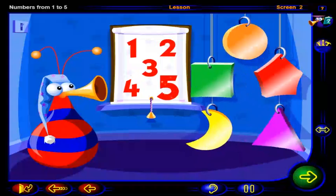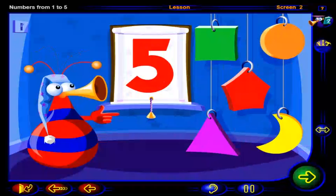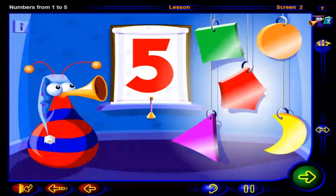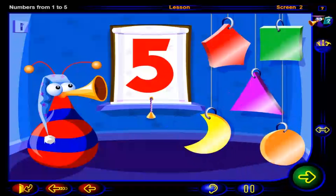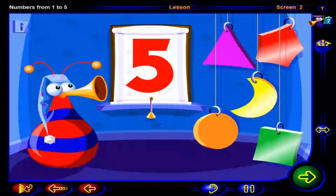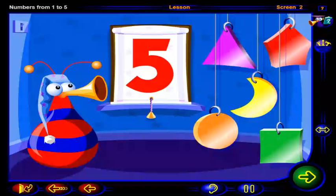1, 2, 3, 4, 5. Click on the mobile to see other ways of counting these 5 shapes. One, 2, 3, 4, 5 shapes. Click on the mobile to see other ways of counting these 5 shapes. 1, 2, 3, 4, 5 shapes.